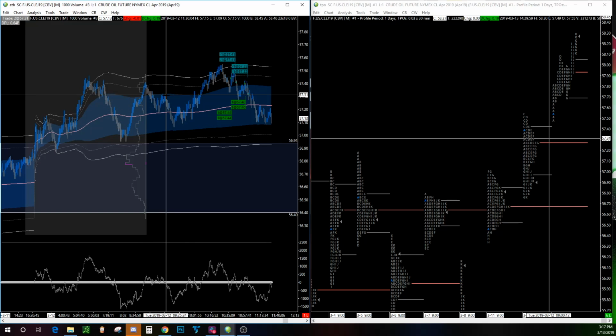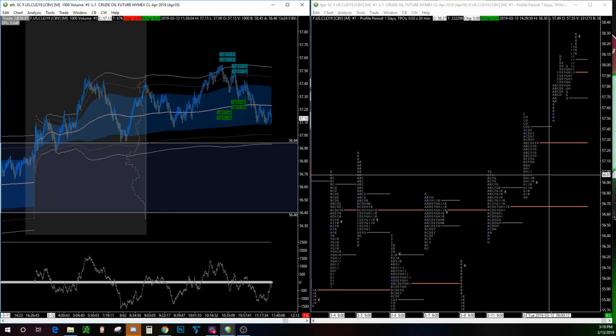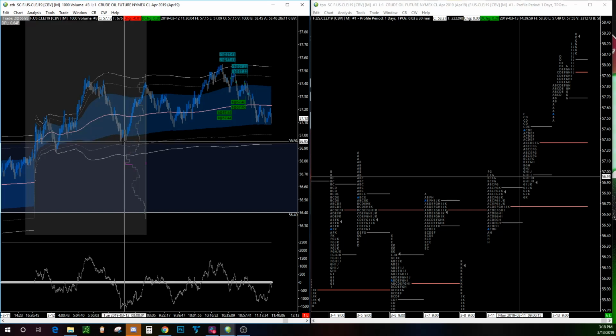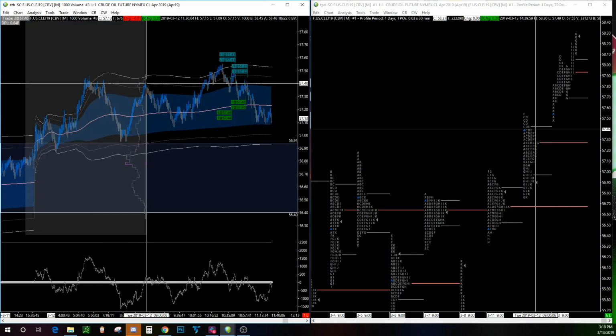But yeah, that was earlier in the session, around 9 to 9:30. Sellers were trying to push this lower, but still not strong enough to push it lower than this overnight low. Well, the overnight low was around here, but overnight low before, following this breakout trade from this zone, right, 56.94. That's what was going on here. Pre-market, you could have took a nice long towards the overnight high. That was a great trade right there.